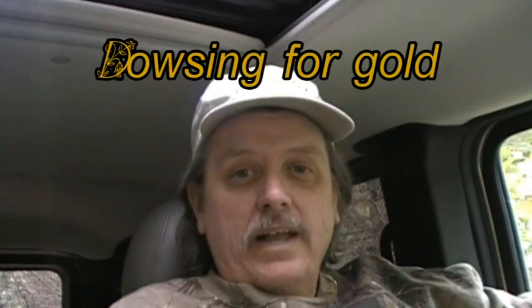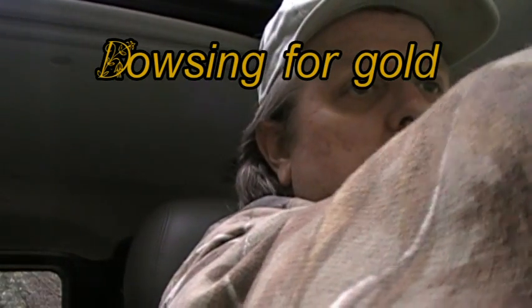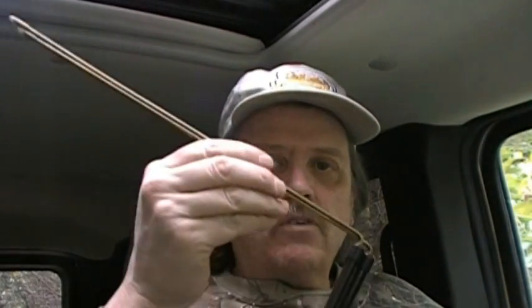I'm going to do a little more gold mining today, and today we're going to do some dowsing. I guess I might as well get out the tools of the trade here. This is what we're using today. Just a set of dowsing rods, basically bent coat hangers, but these are store-bought.